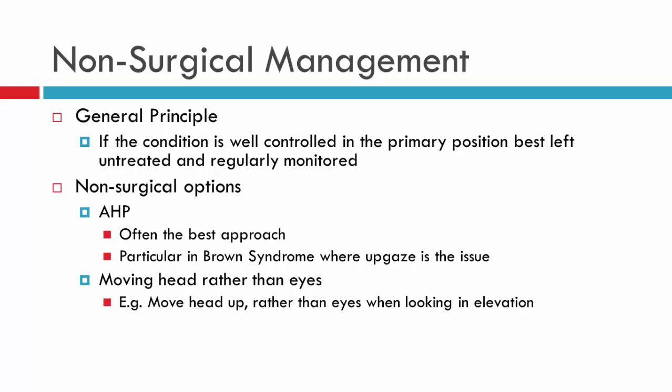So in other words, if a patient has a moderate deviation and a downshoot in adduction, if they simply move their head into the position of gaze where they would otherwise have a downshoot, then others around them won't notice that there's a misalignment of the eyes in that position. Also, if the problem is in upgaze or there's significant issues in upgaze, if they simply move their head up, then this will alleviate the issue of people noticing that there is a misalignment of the eyes.